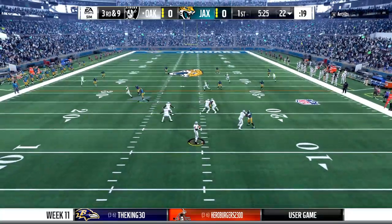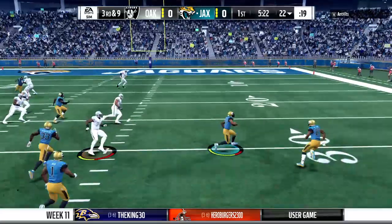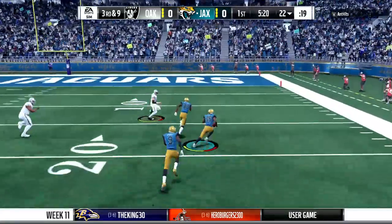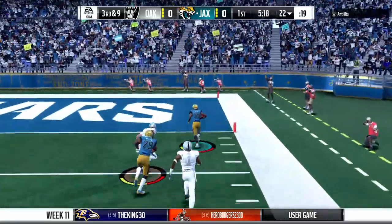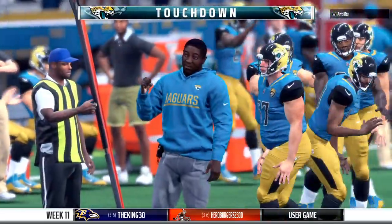They'll set up a throw. Oh, and this ball's tipped and intercepted. Picked off at the 33. And they will score. It's a Jacksonville touchdown.